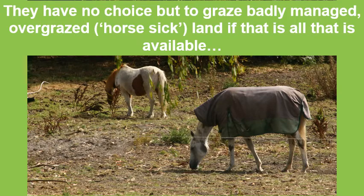They have no choice but to graze badly managed, overgrazed or horse-sick land if that's all that's available. In the wild, the horses would simply expand their home range in these conditions, but instead these horses have to rely on humans to get it right. They're grazing the same ground all year round in all conditions ranging from dry and dusty to wet and muddy.